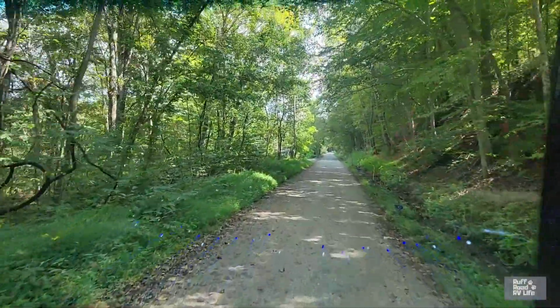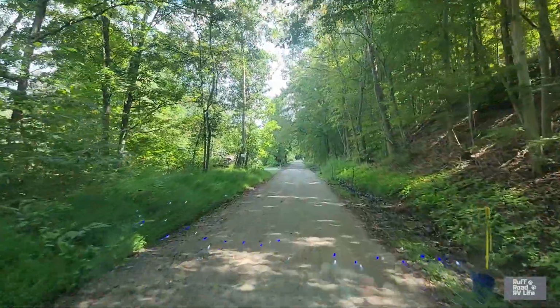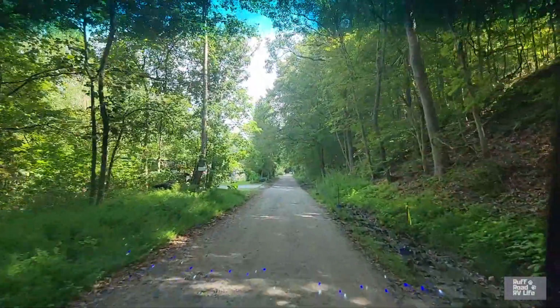This is that one-lane road you might read about in the reviews. Also, the campground road is one lane, but there's very little traffic on this road.